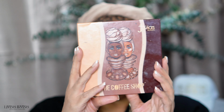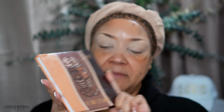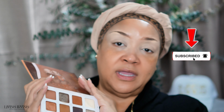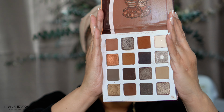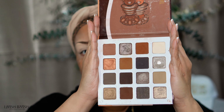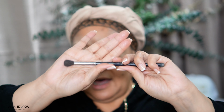And I am going to be using the Juvia's Place Coffee Shop eyeshadow palette. This is a palette that I highly recommend to any beginners in makeup if you have warm undertones, because this palette is perfect for warm undertones. Look at the colors in here, how beautiful. And it's super affordable. This is a Sigma, I believe an E43 brush or something like that.